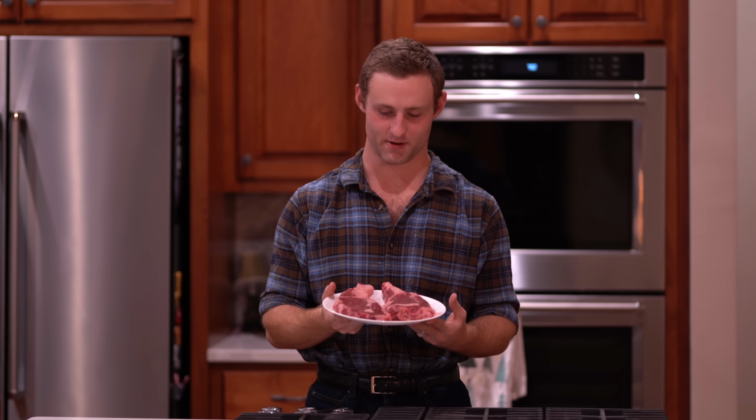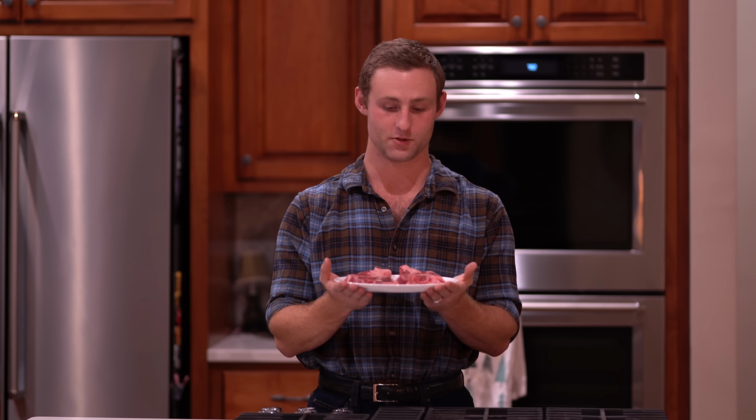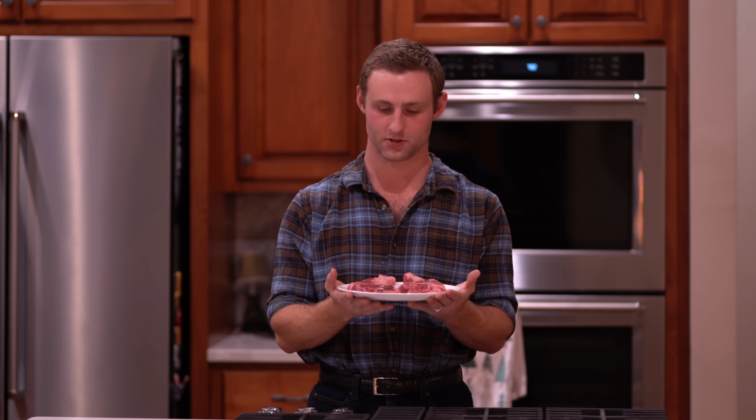Tonight for supper, my wife and I are gonna be having these beautiful ribeyes. Now I understand that it might not be realistic for you to have ribeyes for supper. At the time of recording this video, it is New Year's Eve, so we're having a little bit of a celebration.